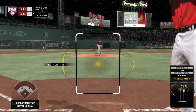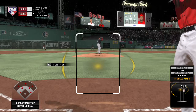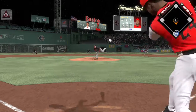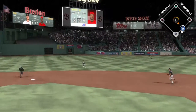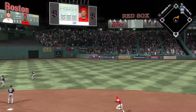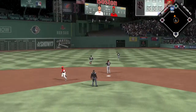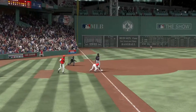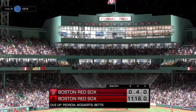Striding into the box, Ken Griffey Jr. On the night, he's 2 for 4 with a pair of singles. First pitch on its way. Stung into the gap in right center for what should be extra bases. And this will kick up against the wall near the Red Sox bullpen. Digging hard. He's headed for third. The tag, and he is out at third. And with that, the side is retired.